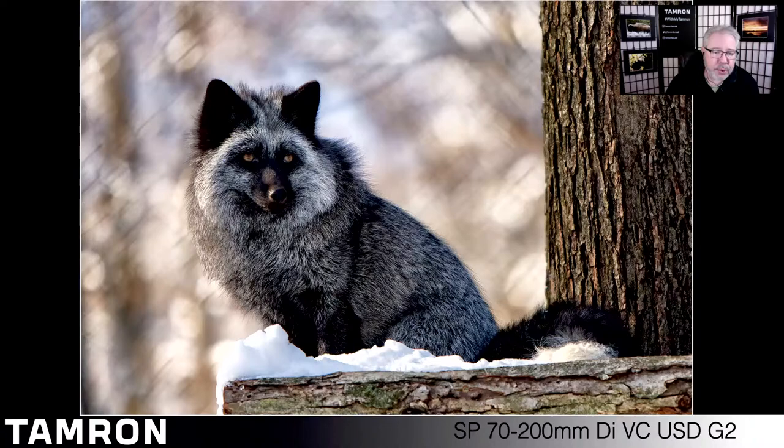But this was shot nearly wide open. This was shot at 2.8 and on a crop sensor camera, so a little extra magnification because of that smaller effective sensor size. And this is a captive animal, a rehabilitated animal, or an animal that can't be released back into the wild.